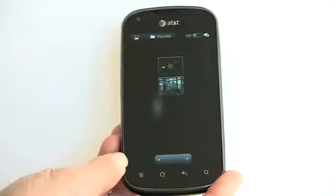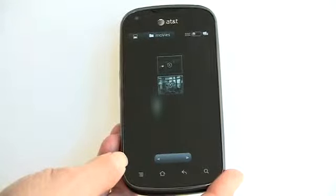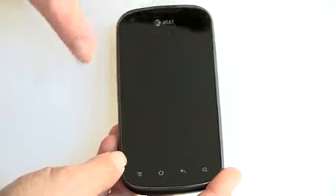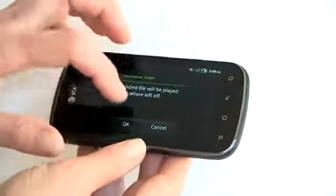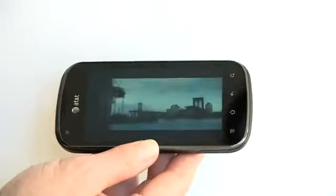Now we've got 2 movie trailers loaded. Both are 1080p. We're actually going to take a look at a Blu-ray rip. That means very high quality 1080p video with 5.1 audio. Obviously the phone can't output 5.1 audio, but it can translate that down to mono for you.